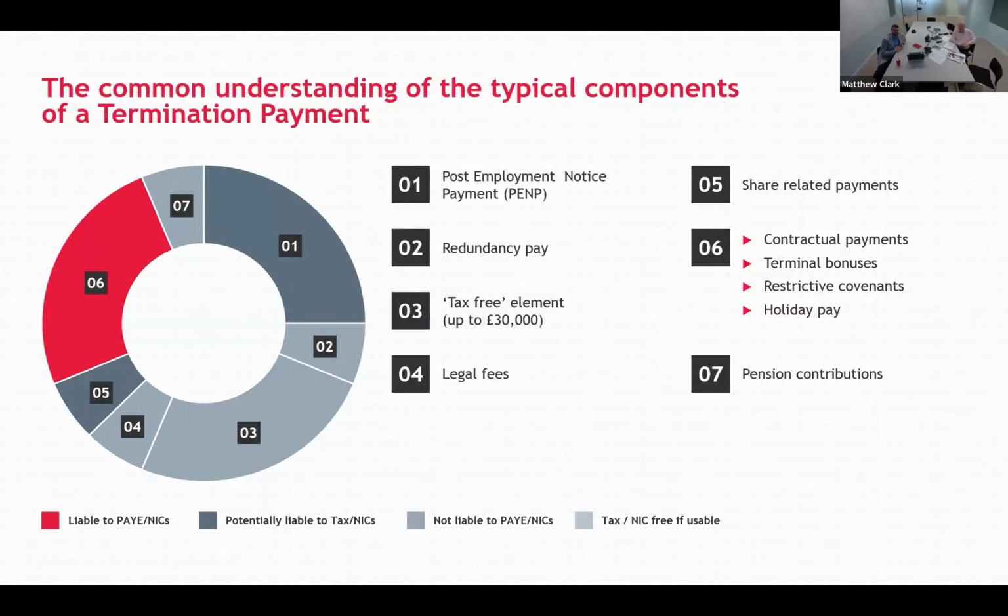Taking you back to those of us that are tax qualified, tax school, this is the sort of typical understanding of the type of bits that you have in a termination payment, some of which is definitely taxable, some might be depending on its style. I'm not going to go through each point here, but that's the sort of general understanding we find of what people think goes into a termination payment. Next slide, please, Natalie.